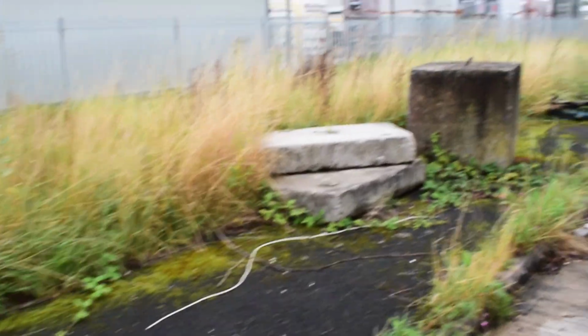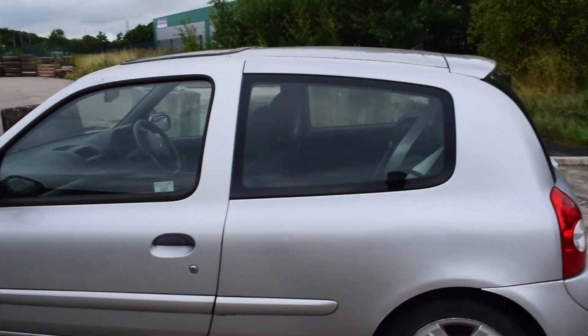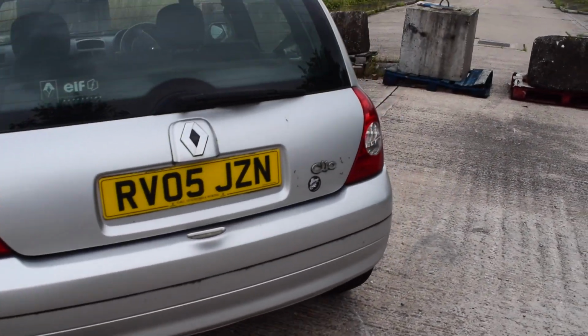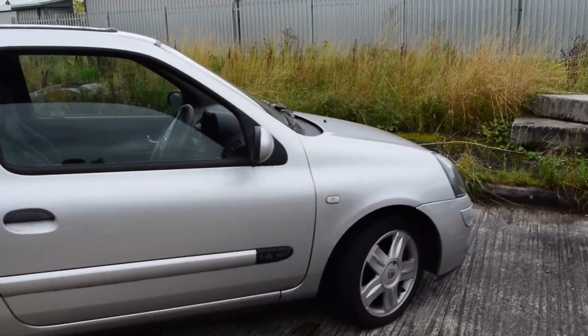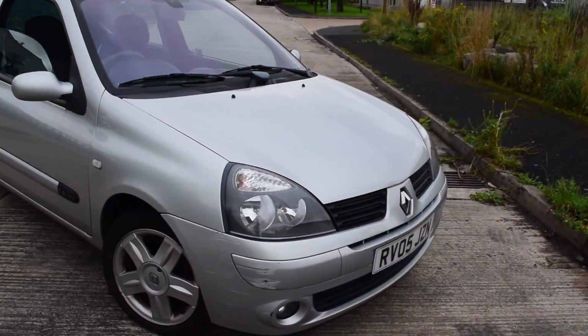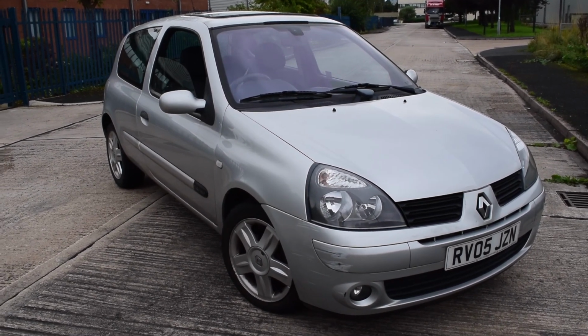So your guesses are in for how much I paid for it. So I'm going to tell you now, and then we'll jump in after and go for a little drive. All of this, and I'm pleasantly surprised, cost me 250 quid. All of that, which I just think, that's a lot of car for the money, really, isn't it? So we'll jump in the car.